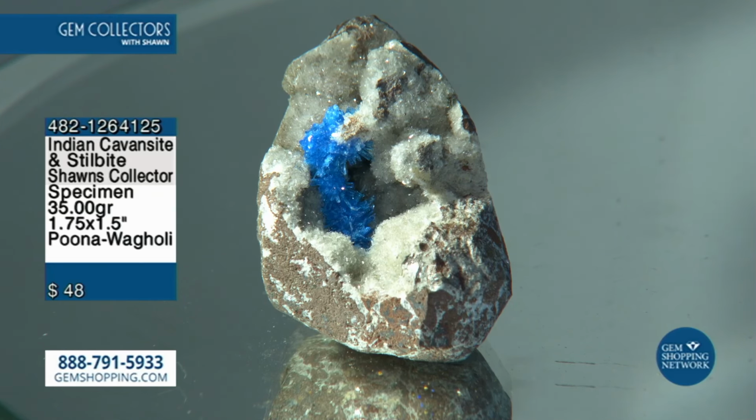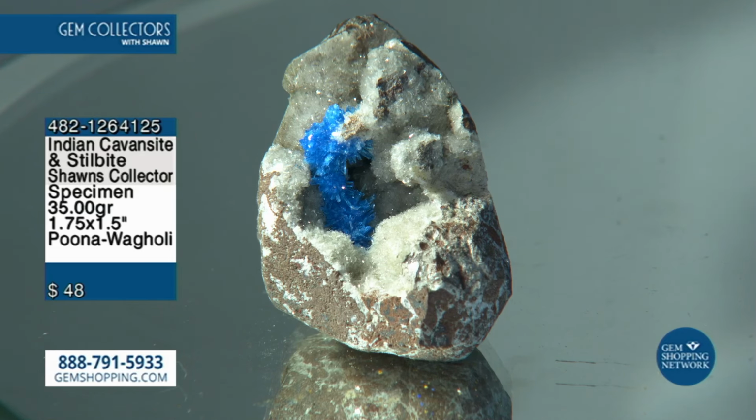Now, the last one I have, and I have had these, oh man, I have had them maybe 15 years. These were some of my favorites I just kept out. So let me show you probably the favorite, and you'll see why in a moment. Item number 126 4025.